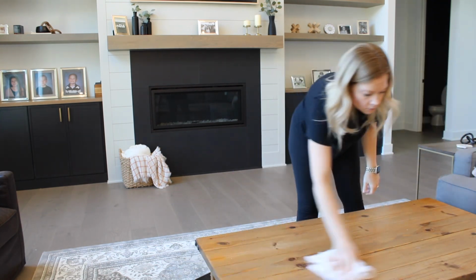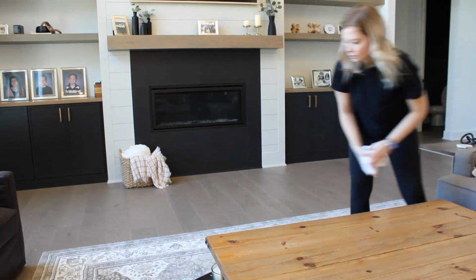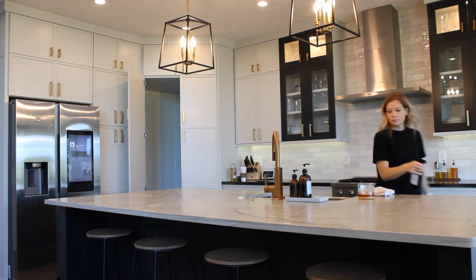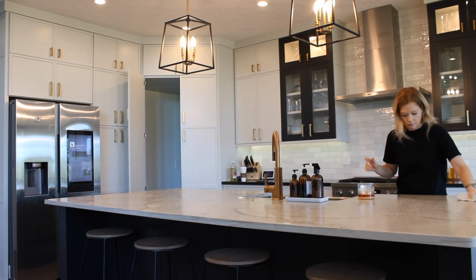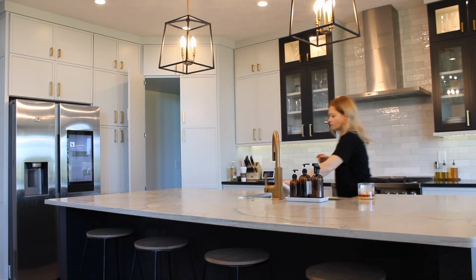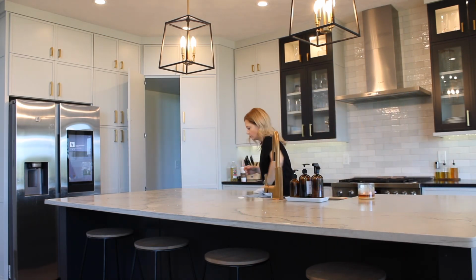Is there anything better than a nice clean living room and a perfectly clean kitchen with nice wiped down counters, a candle lit? I mean, this is the vibe right now. But I'm getting ready to go ruin it because I'm going to start prepping some dinner.